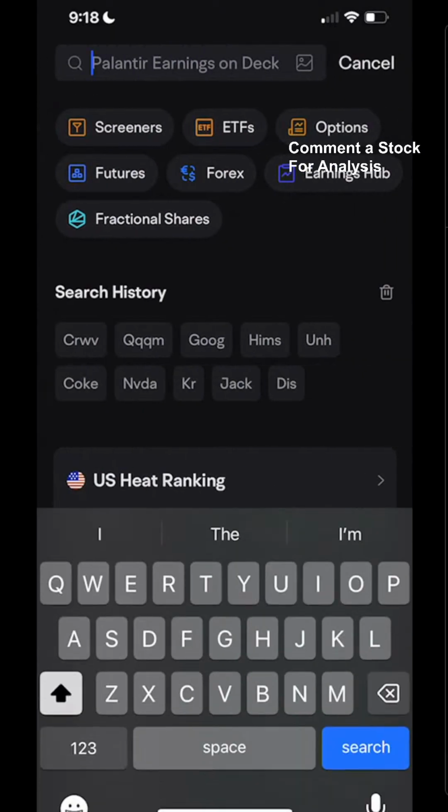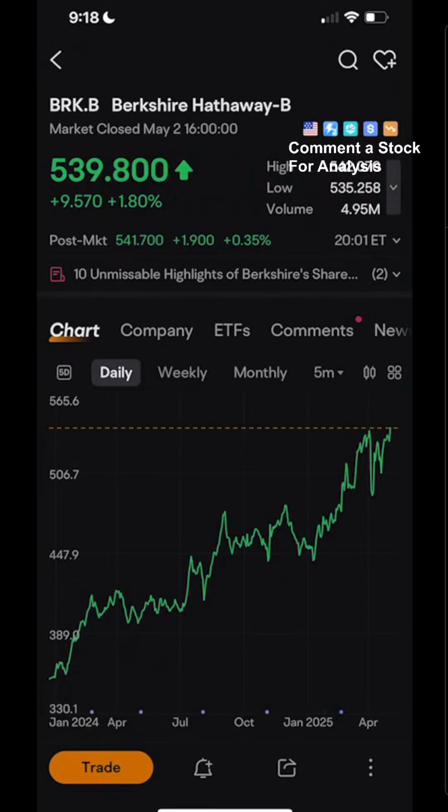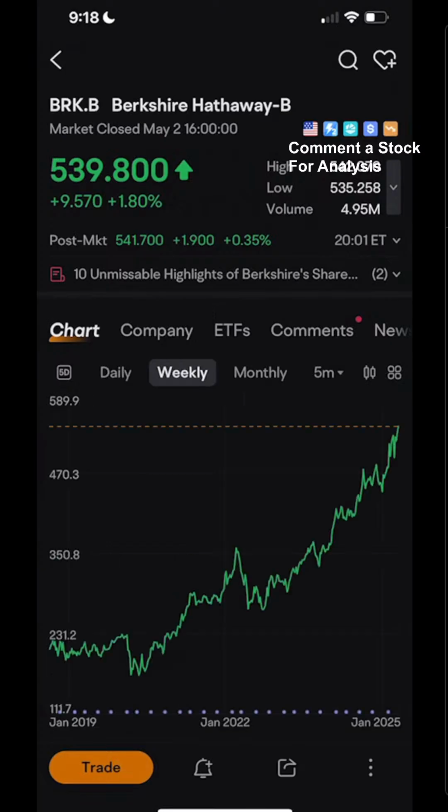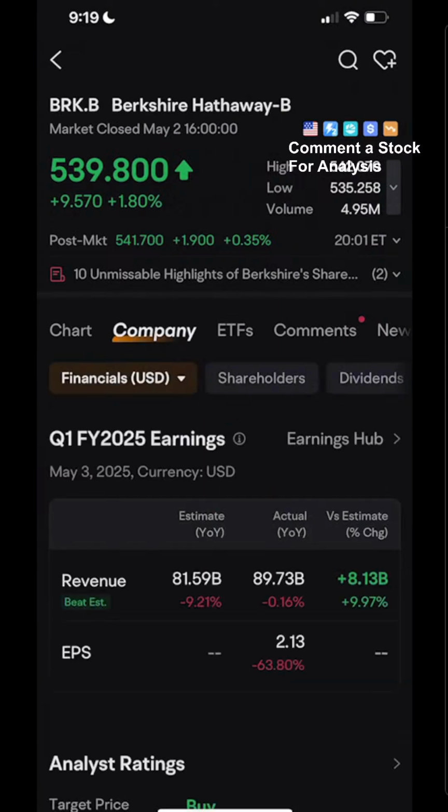Will Berkshire get crushed this week? Yo, did you guys hear the news? Warren Buffett is stepping down as the Berkshire Hathaway CEO. So Warren Buffett's no longer the CEO. And did y'all know Berkshire Hathaway has been crushing the S&P 500? It's literally at an all-time high right now. So congrats if you own Berkshire Hathaway, because you'd literally be at an all-time high.